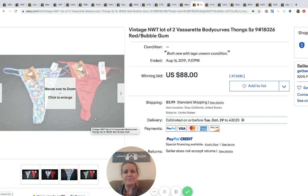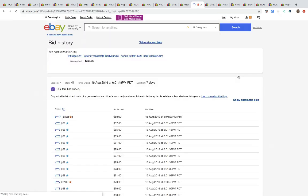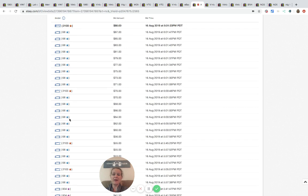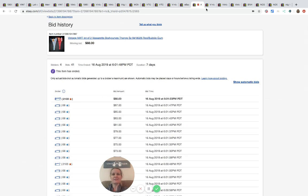They sold for $88. I think it comes down to maybe a product line that no longer is carried and the people love how they fit. Four unique bidders. Again, the winning bidder had 2,103 feedback, so probably not a new buyer, not a new seller, whatever. So I don't know, guys. Definitely be on the lookout for things like this. You just never know.